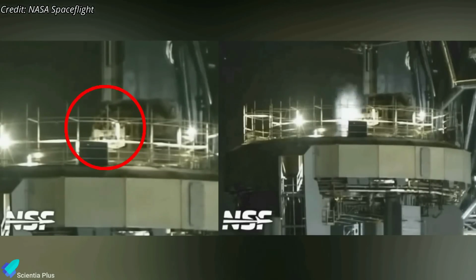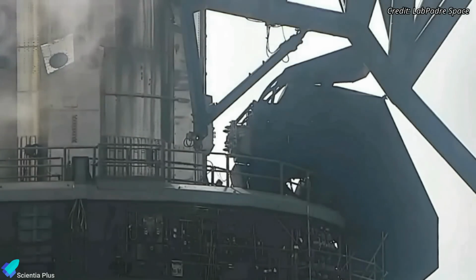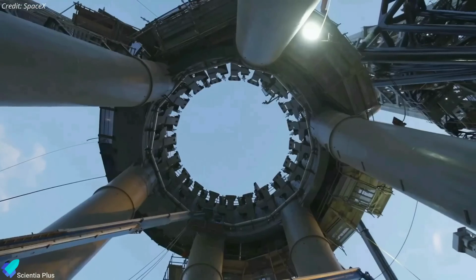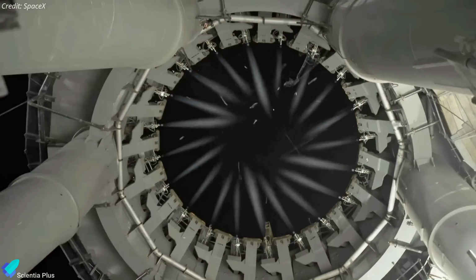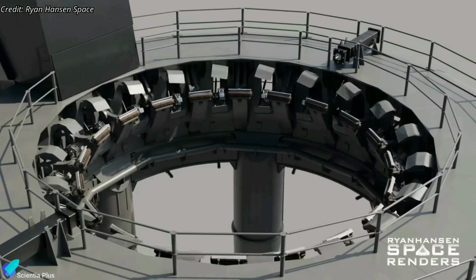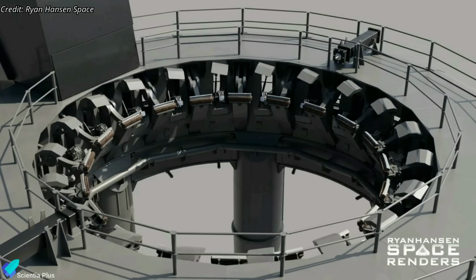Purge tests of the main booster quick disconnect mechanism and the 20 outer quick disconnect mechanisms were conducted several days before the full stack. The main quick disconnect mechanism allows the flow of propellants, gases, electric power, and communication signals to the rocket before liftoff. Meanwhile, the outer quick disconnect ports are designed to supply high-pressure helium, methane, and oxygen gases required to spin up and ignite the outer 20 Raptor engines of the booster. Multiple retraction tests of booster hold-down clamps were also performed before Booster 10 arrived at the launch site.